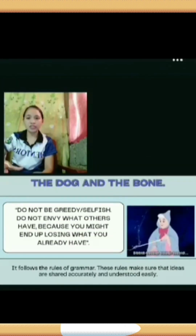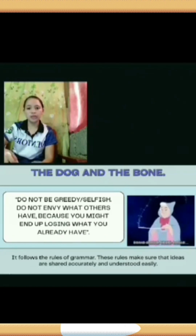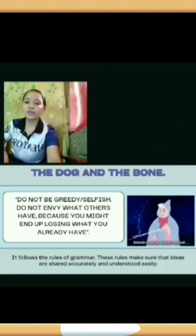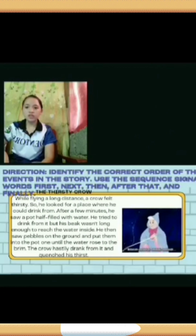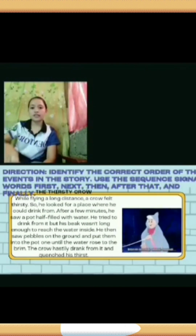So now, before we end this discussion, I want to share with you the moral lesson of the story, The Dog and the Bone. Do not be greedy or selfish, and do not envy what others have because you might end up losing what you already have. So now, let's proceed to our last activity. So we have the direction here. Identify the correct order of the events in the story and use the sequence signal words first, next, then, after that, and finally.